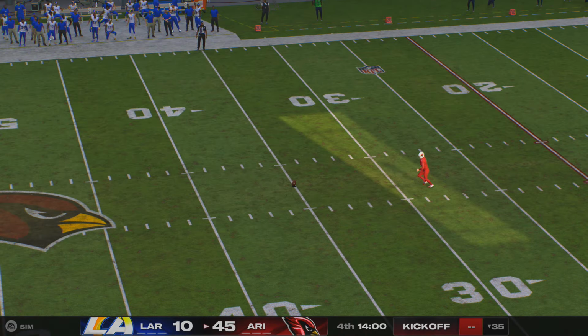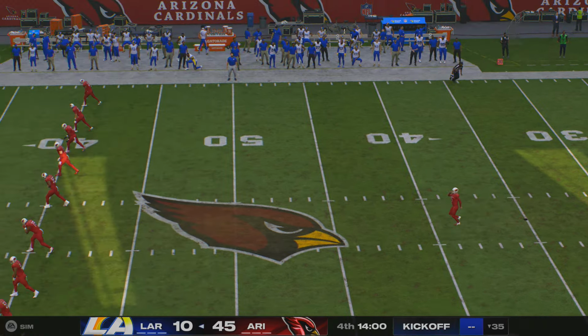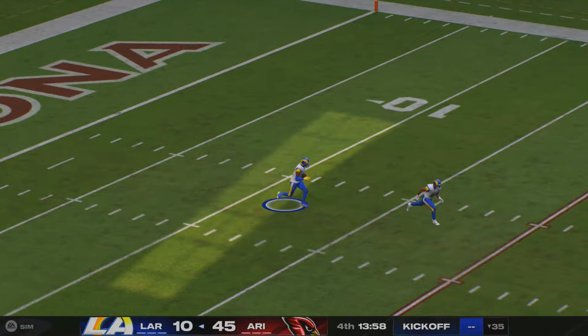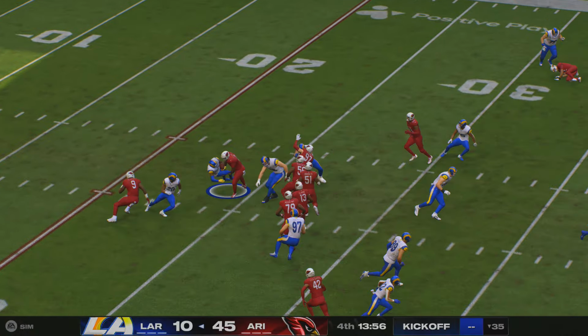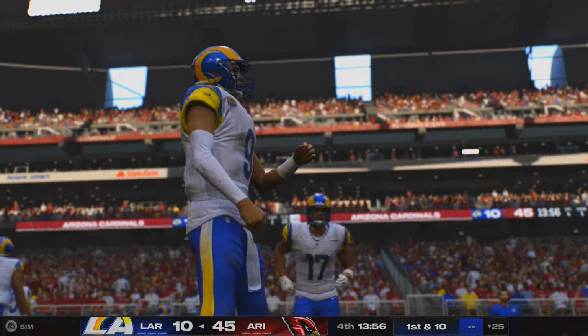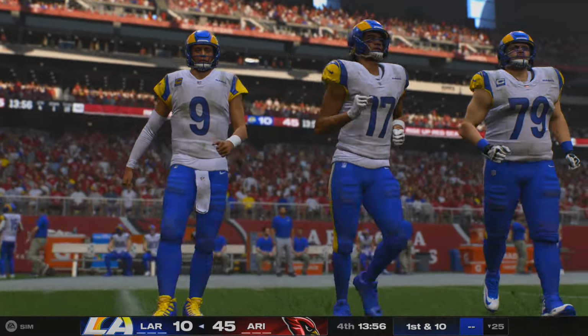After the touchdown, out is Prater to kick. And able to get this out to the 25. L.A. readies for its next possession.